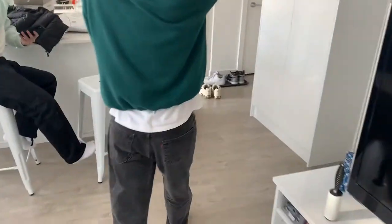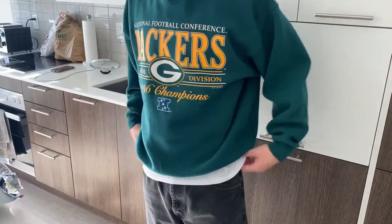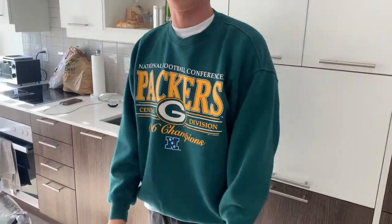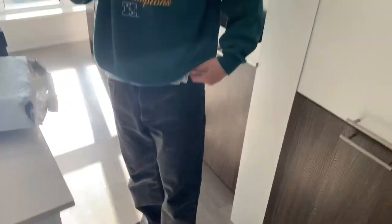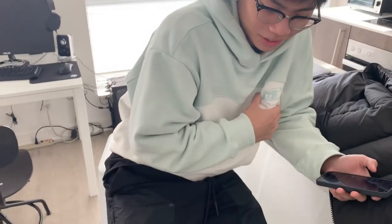What's my fit for today? Just some 505s, the Uniqlo Supima tee, vintage Packers crew neck. So yeah. This fits all vintage? No, not the tee. Brand new Uniqlo tee. How do you do fall fashion? Right now? Like my fit right now? The mute hoodie.